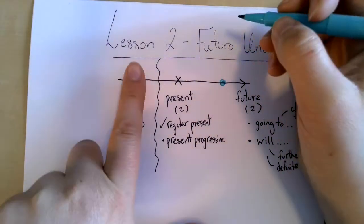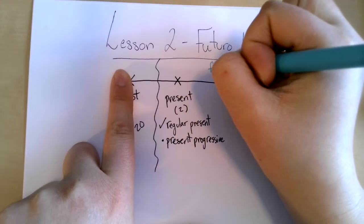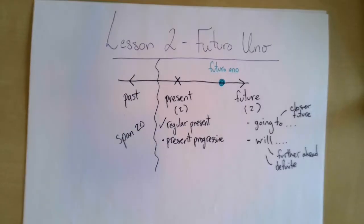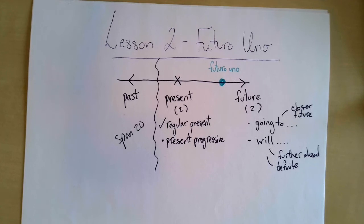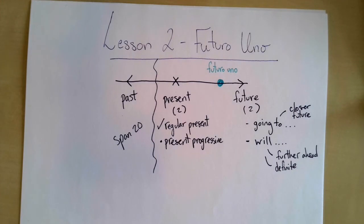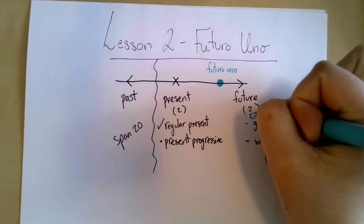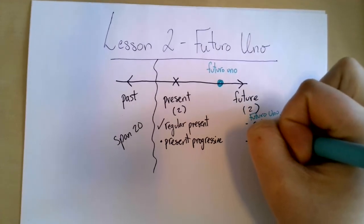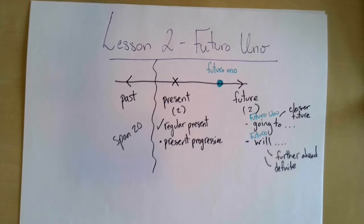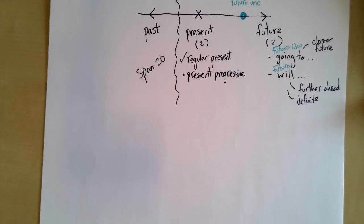And to keep it clear, because both tenses are future tense, I do like to call it the Futuro Uno, just to keep it separate. It used to be called the Futuro Uno in Spanish. Then they just changed it to Futuro. But this one is also Futuro, so it becomes really confusing. So instead, I like to keep the old name of Futuro Uno and Futuro. And that way, everyone knows what we're talking about. So, Futuro Uno is saying, I am going to do something.